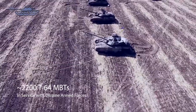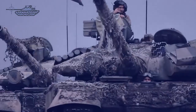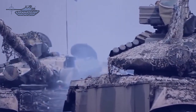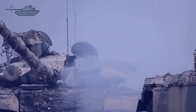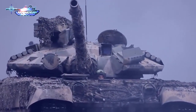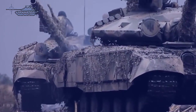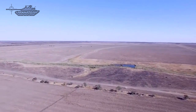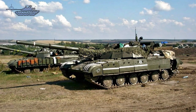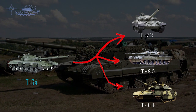It was the first Soviet tank armed with the non-standard 125mm smoothbore cannon, which can fire guided missiles through its tube. The Soviets never exported the T-64. They preferred to sell cheaper and simpler variants of T-55s, T-62s and T-72s. The tank was subsequently upgraded and modernized in Ukraine. The conceptual design of the T-64 was later used for various Soviet tanks including the T-72, T-80 and T-84 MBT.